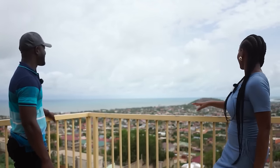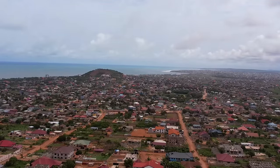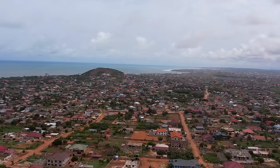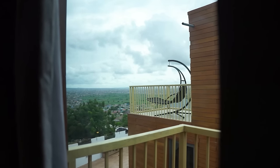I don't know if that's supposed to be a hill. No, it's also another mountain. From afar, it looks like just a hill, but when you get close, you see it's also a mountain. Interesting. It's beautiful. You've got a bit of greenery over here. You can see the township. It's lovely.